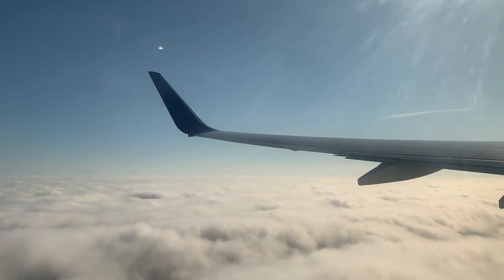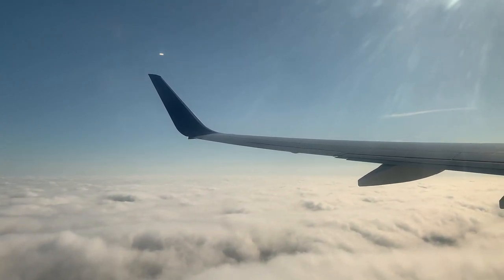Delta 2939, climb to 14,000. 14,000, Delta 2939.